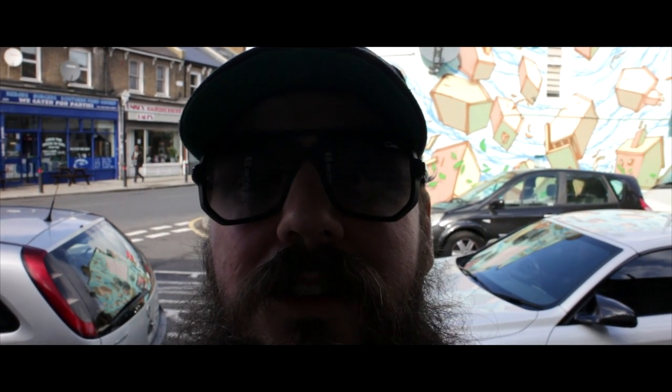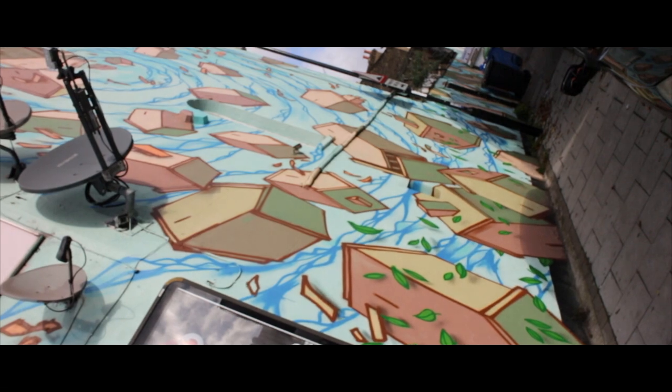This one I think is by a guy who's lived around Brockley for quite a while, quite a well-known artist. I don't know about the positioning of it though, because there's a lot of cars in front of it and it might be quite hard. The only way we can shoot is at an angle, but let's go and check it out and see what sort of shots we could get.